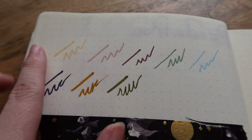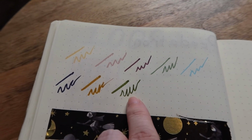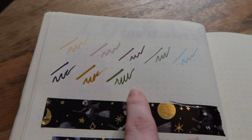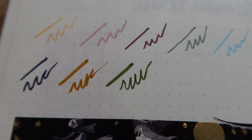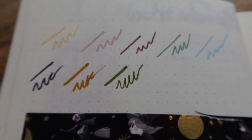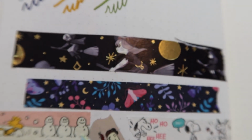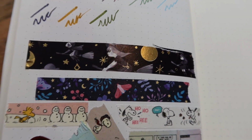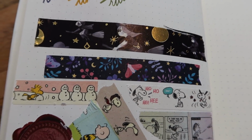So these are the colors of the Archer and Olive acrylograph pens, and this is the Jewel Selection color scheme. They have a couple of these available, but these are the ones that I decided to try out, and I really love the color scheme here. And then of course, some of my beautiful new washi tapes that you can see. There we go. So here's some of the washi tapes up close. You can see the art way better here.